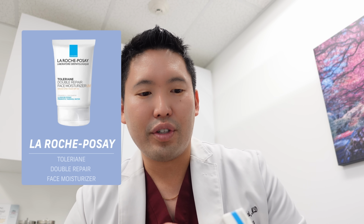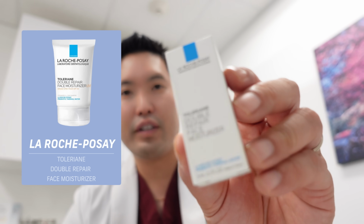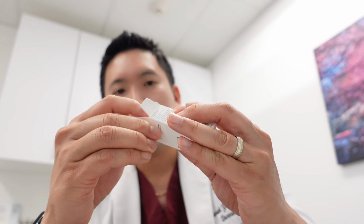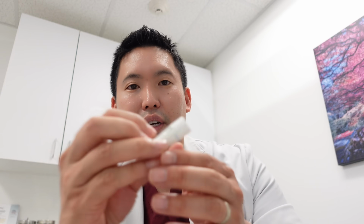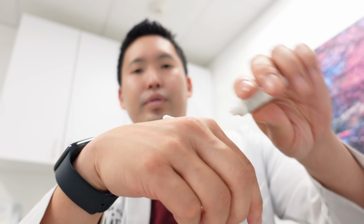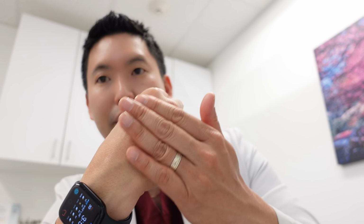Another good moisturizer too is the Toleriane Double Repair Face Moisturizer by Roche-Posay. This one is the non-UV. This one isn't the one with the SPF 30. I'll show you the texture of this one. Another nice lightweight one that works well with retinoids. So those are great moisturizers to consider.